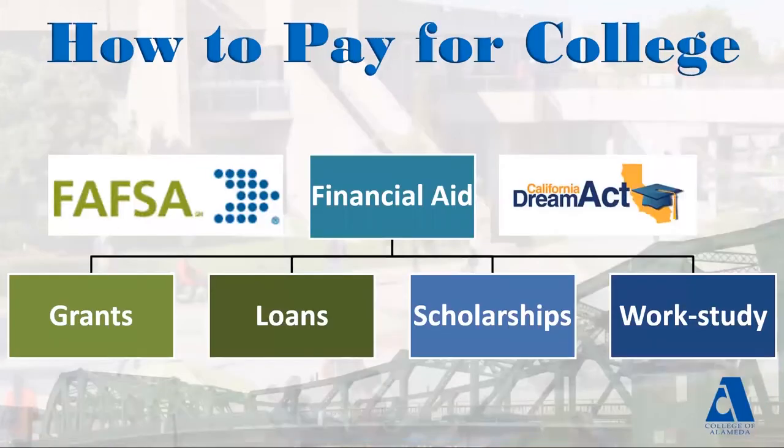How to pay for college? The best way to pay for college is by completing a financial aid application.